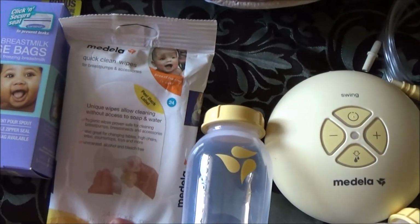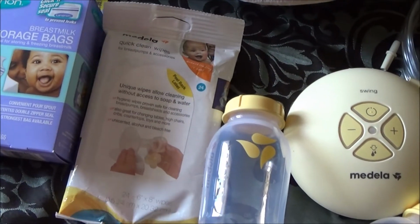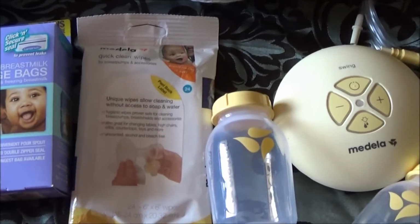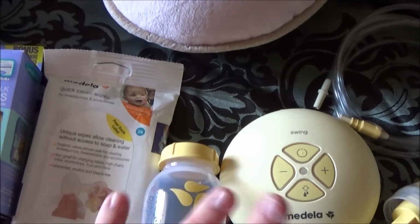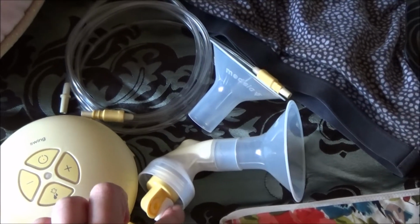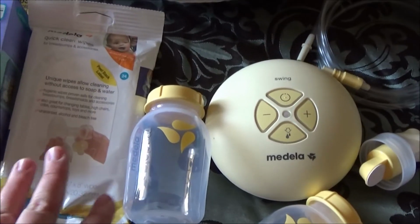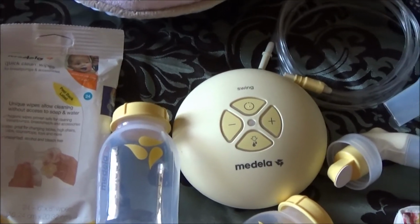Next thing I would really recommend if you're going to be doing much pumping is these Medela Quick Clean Wipes. They do not replace washing, but if you're pumping on the go, which I have done a few times, you can basically use these wipes and kind of halfway clean it. You know, wipe all the milk out of the bottles, out of the flange, and kind of get up in the tube and wipe the membrane and stuff like that. So they are good for that, so the milk doesn't dry and you're not left with a caked on gross mess when you get home.